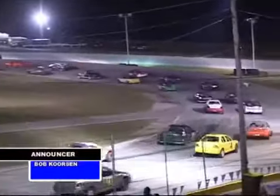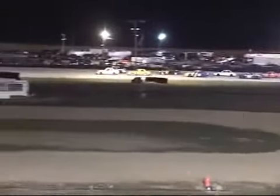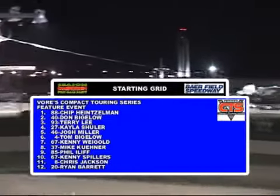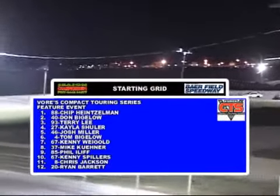One lap indicator coming on the field next by Chip Heintzelman in 88. Kayla Schuler 27. Fast qualifiers deep in the field. The fast qualifier just coming out of turn 2 as the front row enters turn 3.